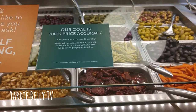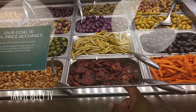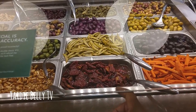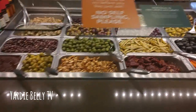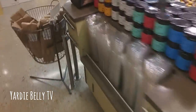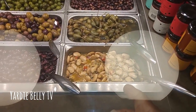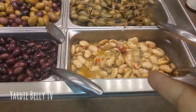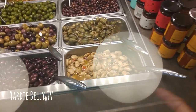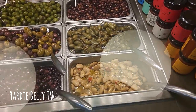And this is roasted sun-dried tomatoes. That's peas over there. Most of this is pickled. I wanted to show you this, which I think is awesome because we use this in Jamaica. This is broad bean, and they just pickle it with some ingredients, onion and something.